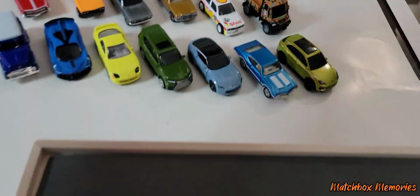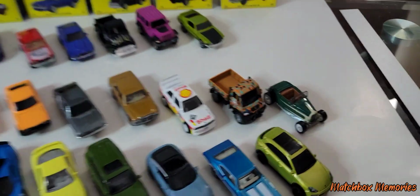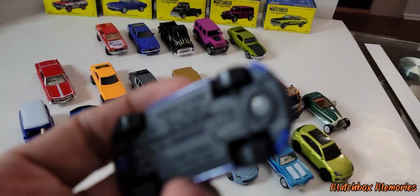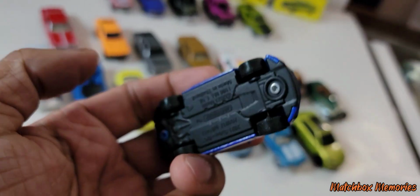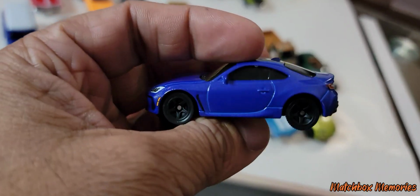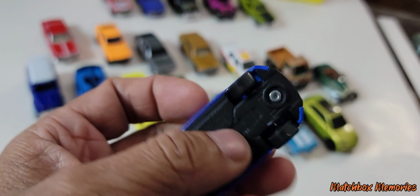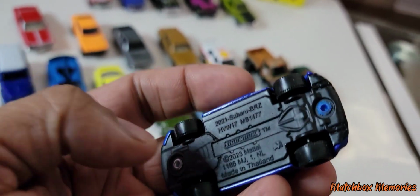It's almost like Matchbox is struggling to reconcile the old school Matchbox collectors, the oldest members who have been with the hobby for almost 60 years now, and the new, younger members, typically Hot Wheels collectors, and they're trying to cater to both markets.